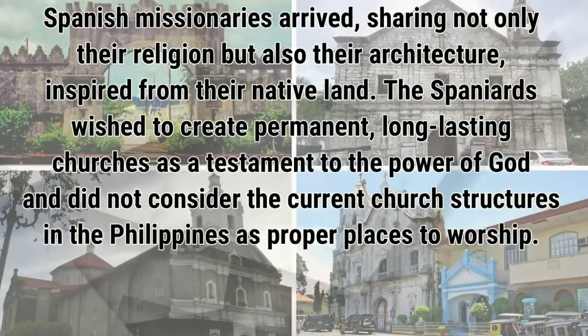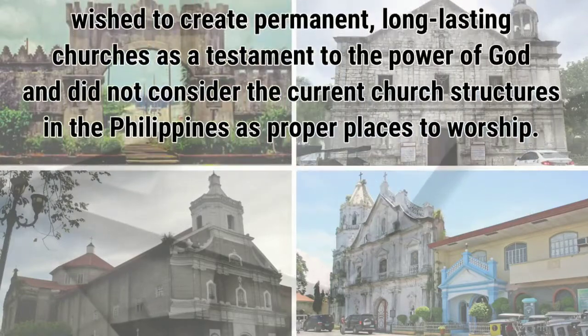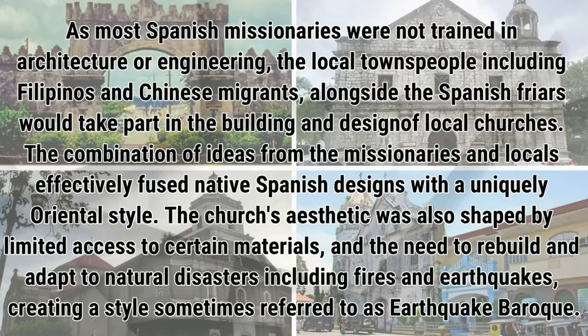The Spaniards wished to create permanent, long-lasting churches as a testament to the power of God, and did not consider the current church structures in the Philippines as proper places to worship. As most Spanish missionaries were not trained in architecture or engineering, the local townspeople, including Filipinos and Chinese migrants, alongside the Spanish friars, would take part in the building and design of local churches. The combination of ideas from the missionaries and locals effectively fused native Spanish designs with the uniquely Oriental style.